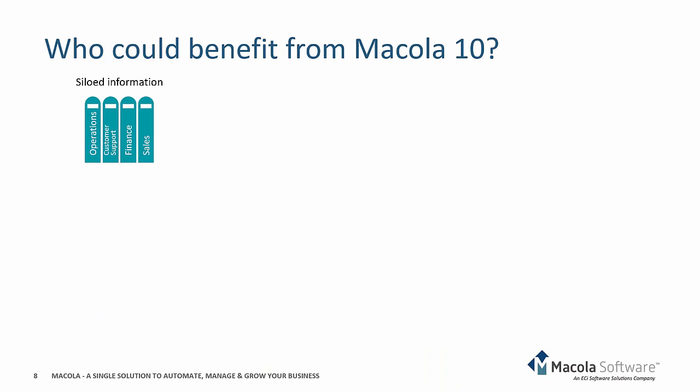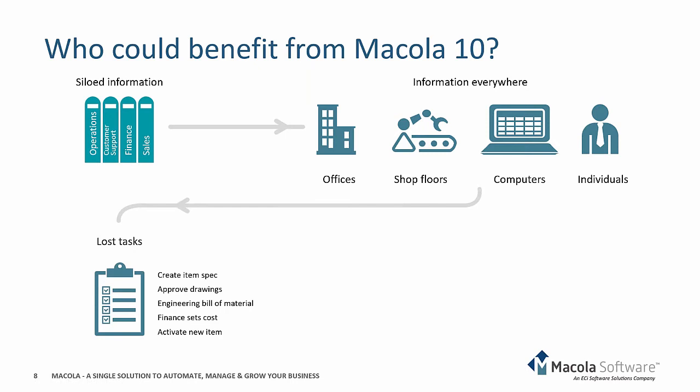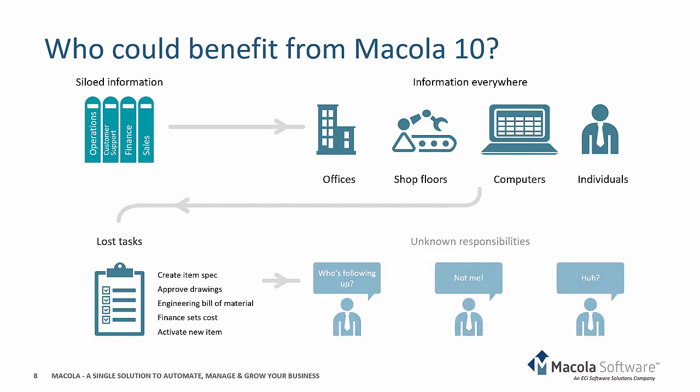So who could benefit from Macola? Well, for starters, anyone who's experiencing any of these challenges. First, any organization that has siloed information. It's inaccessible data that lives solely in a single department. Second, it's information everywhere. Who knows where you find the answers to your questions? Third, you're seeing lost tasks that are slipping between the cracks because at first they seem insignificant, but it's amazing the amount of chaos one missed task can have on an entire process. The fourth is unknown responsibilities, where no one knows who's responsible for what. So if you're experiencing any of these challenges, then you could benefit from Macola 10.